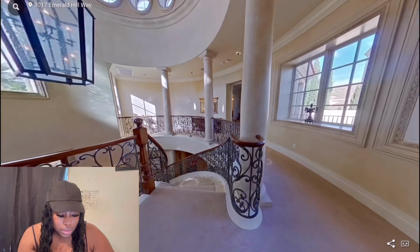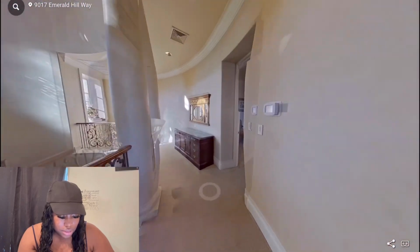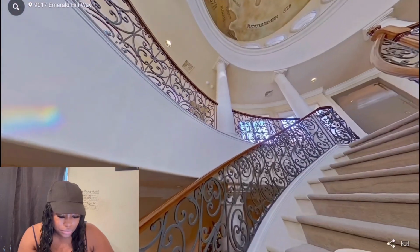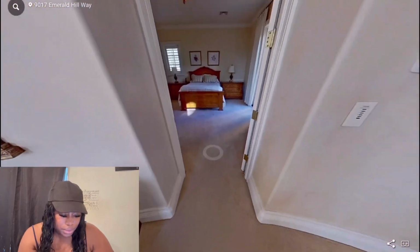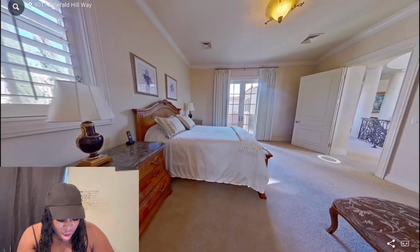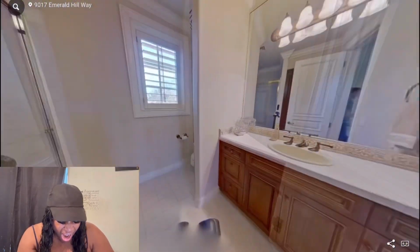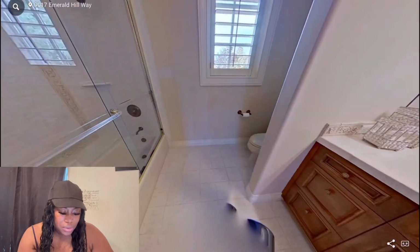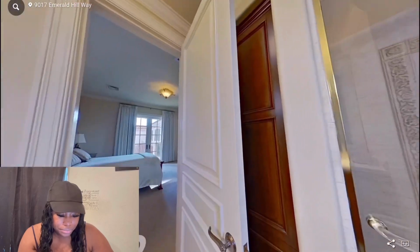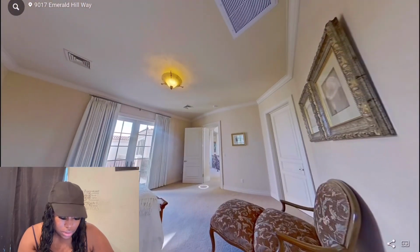So what's over here in this direction? It doesn't look like it goes any further. Oops, let's go back upstairs. It's over here. Oh, first bedroom. And then here's the bathroom. It did look like you can go outside to the balcony. Love that. It does give you a tub. I love me a tub, y'all.